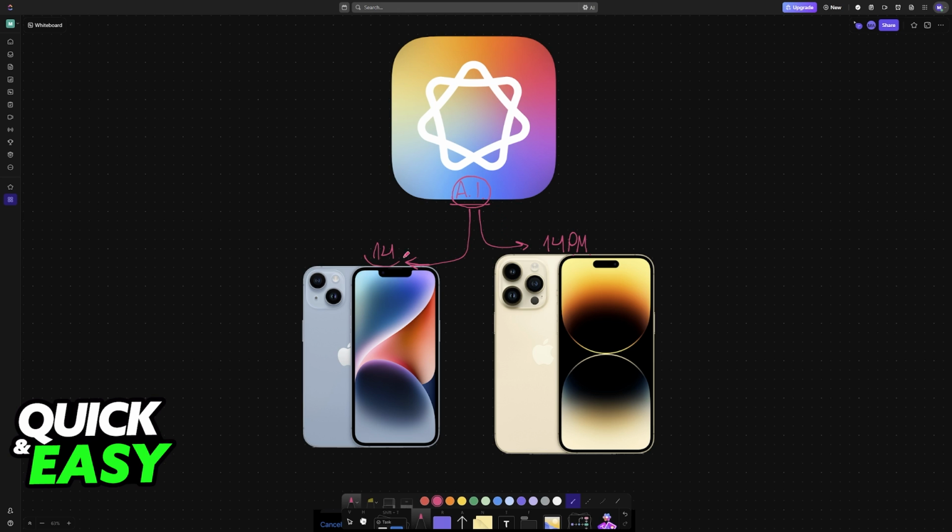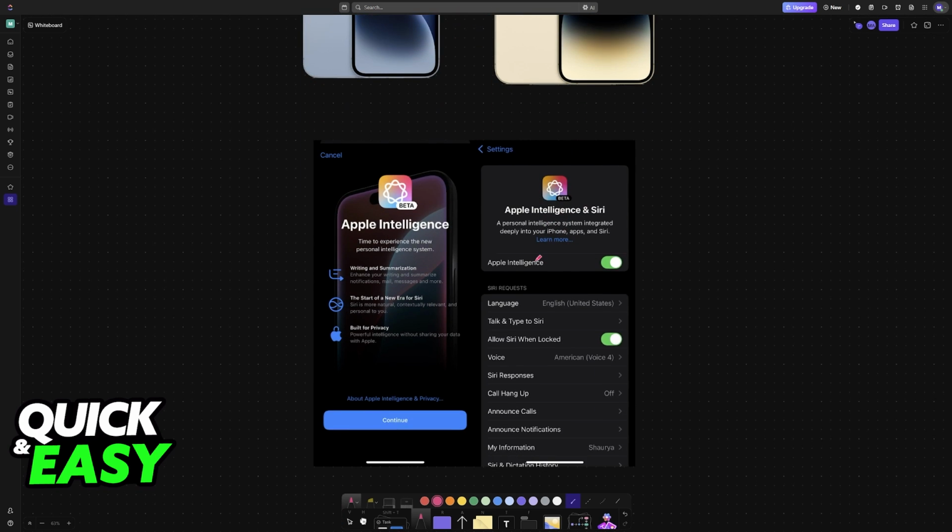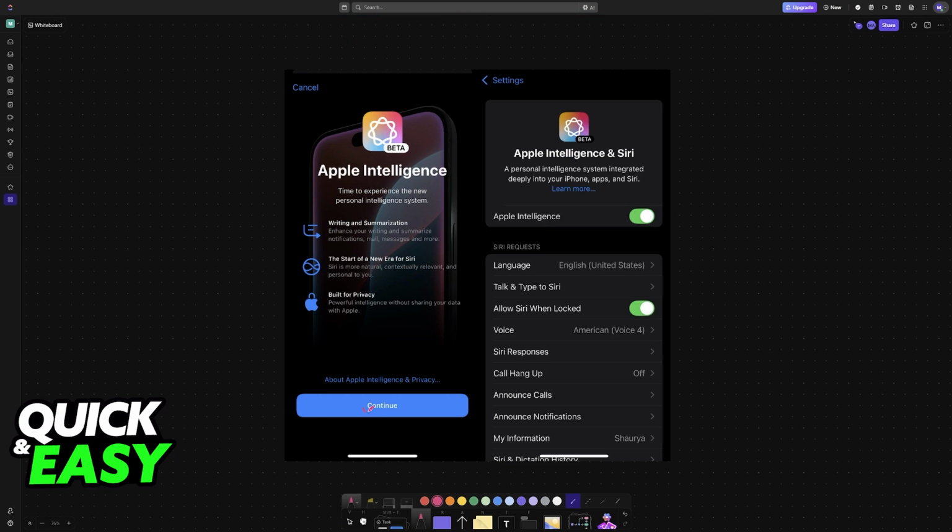Now, can you get it to work on an iPhone 14 Pro, 14 Pro Max, or any other model? Well, the main way to do this is to go over to the settings after you get the Apple Intelligence pop-up, which happens if you update to iOS 18. And when you head over to the settings, you will find it here, Apple Intelligence and Siri. What you have to do is enable the option, which, like I said, will become available upon updating to iOS 18.